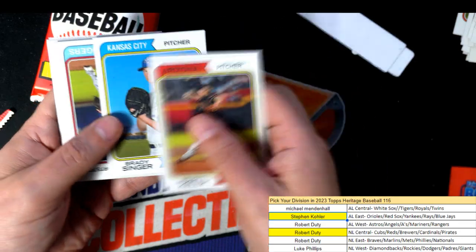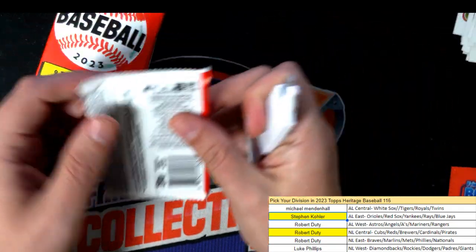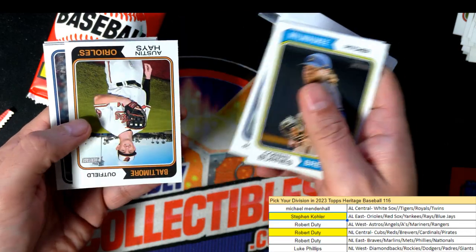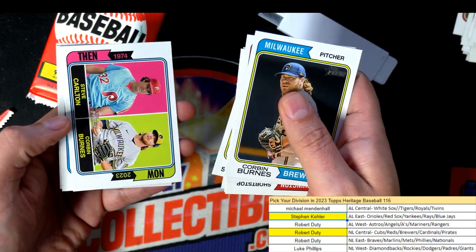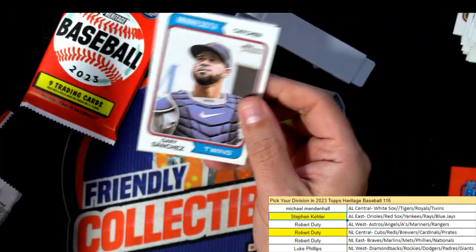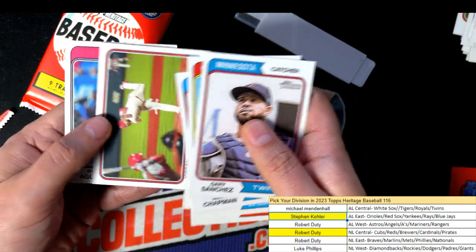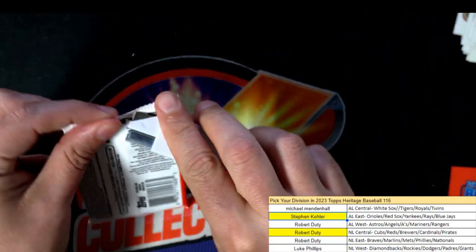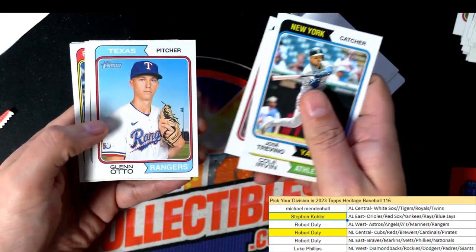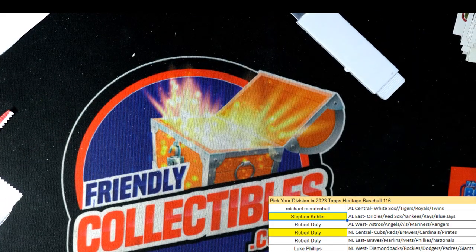Really good things coming out of here in our box break. We had a couple parallels. We had that raw variation. A nice Rafael Devers. What else is popping? Maybe we'll hit another something something. Good things popping loose in Heritage Baseball.